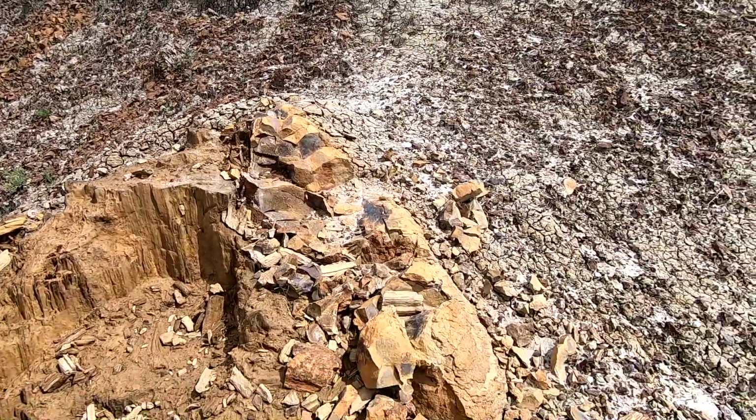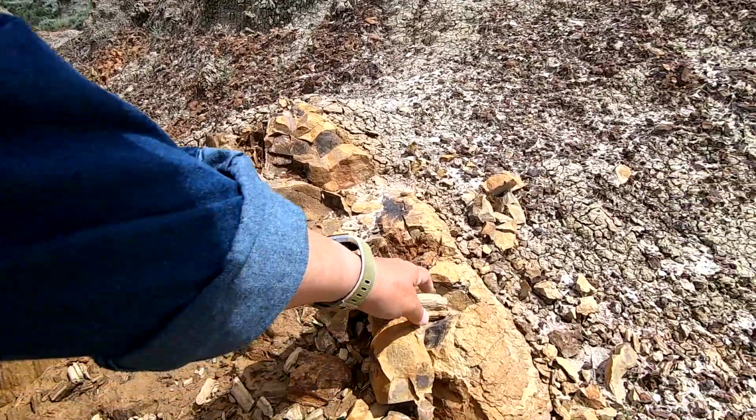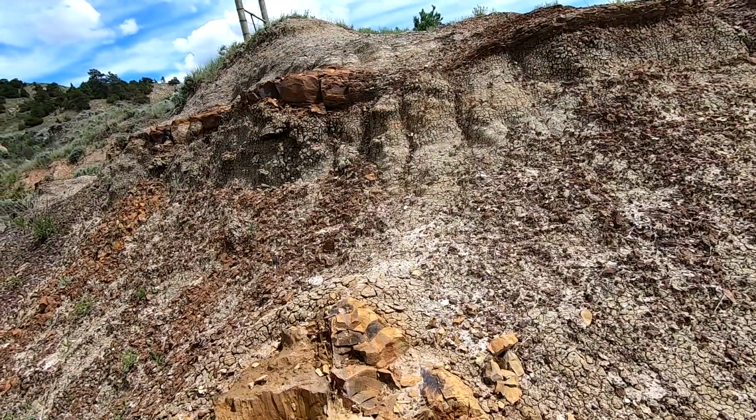This half is just plain old sandstone. This other half sure looks like petrified wood. Huh.